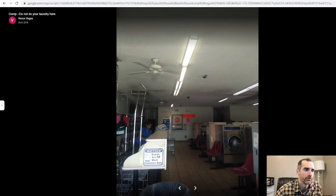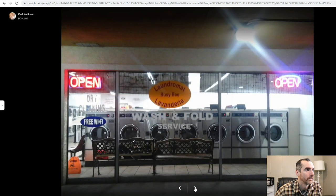Huh. It says dryers are for wash customers only. I wonder if they have a free dry going, because I've never seen that sign before. Looks like a lot of handmade signs over here. Their sign here. That's nice. I like the washers right here, right in front of the windows.